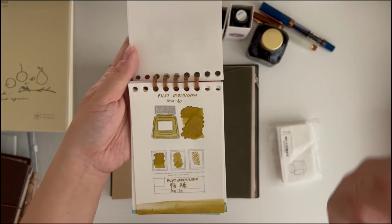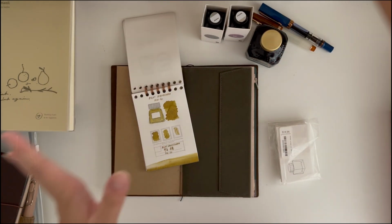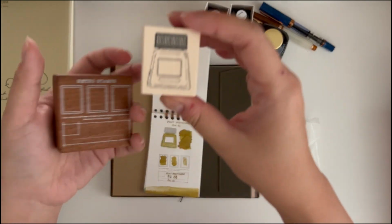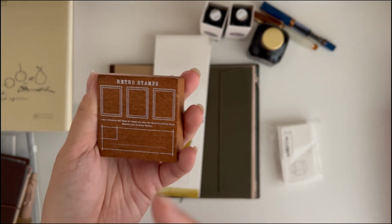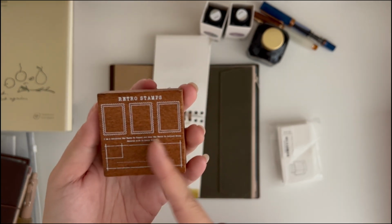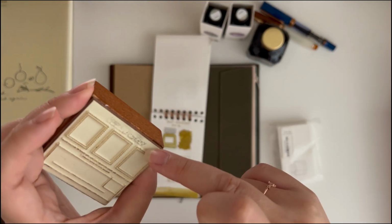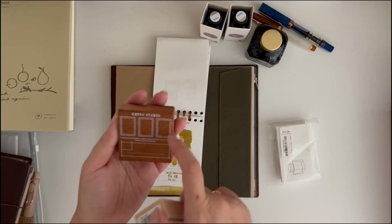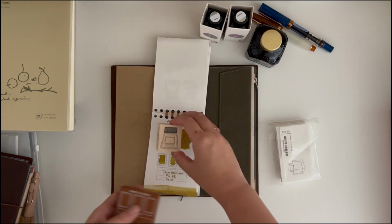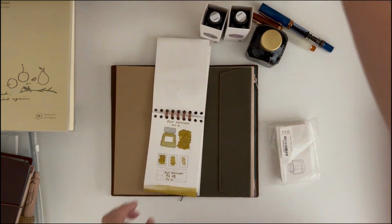I get questions sometimes about where I get the template, but it's actually a combination of 2 stamps, this one from Beverly, and then this one from a random AliExpress store. This one is probably harder to get. I got it when I first started journaling, so it's been years, but I carved out the retro stamps thing on the top because all I wanted is the little windows. So basically that's that. It's a DIY, but it really works for me.